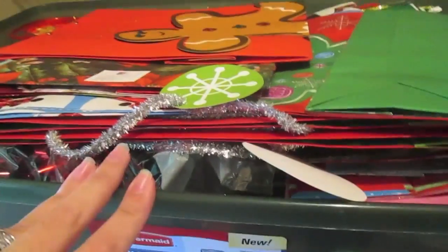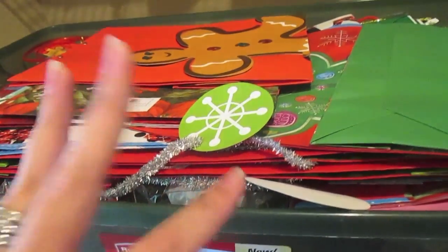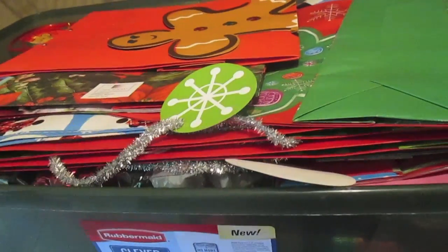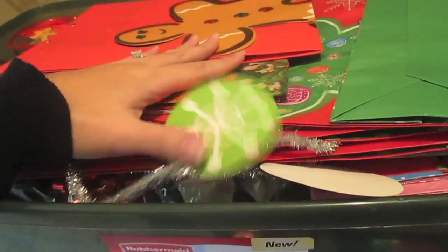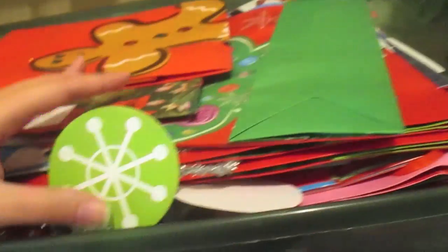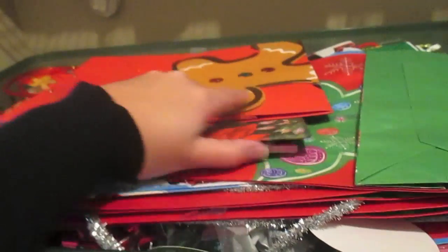Okay, do you guys do this every year after Christmas? I feel like whenever they have their 50 and 75% off sale on gift bags and wrapping paper, I stock up for the next year. And then I put it, it's really dirty because it lives in my garage, but I put it in these bins that I got from Walmart several years ago.